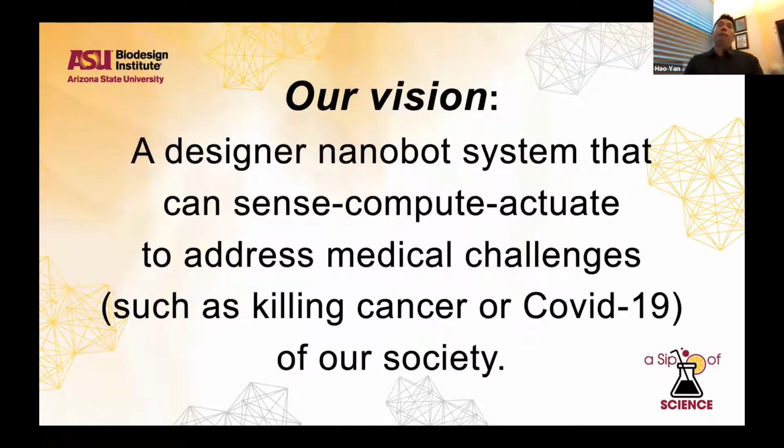So there are also different ways of designing a nanobot system, and many people are interested in the idea. Our vision here is to design a designer. I'm in the Center for Molecular Design and Biomimetics. We take a biomimetic approach to design a nanorobot system that can sense, compute, and actuate to address some of the medical challenges, including healing cancer, treatment, and vaccine development for COVID-19.